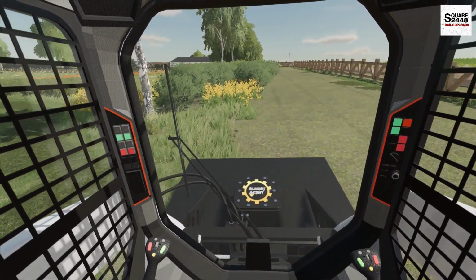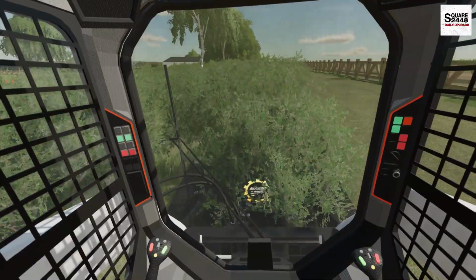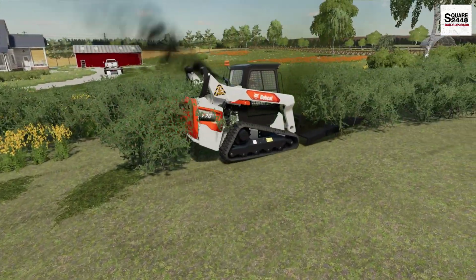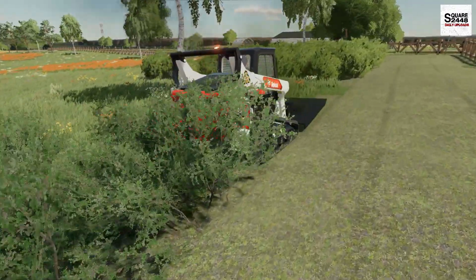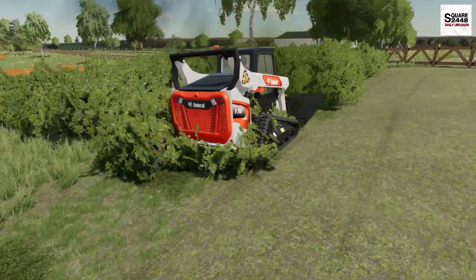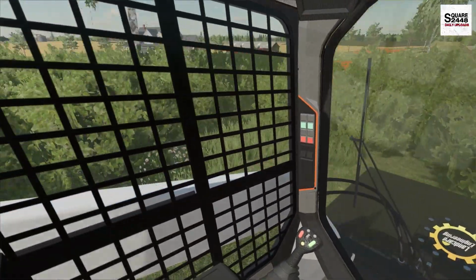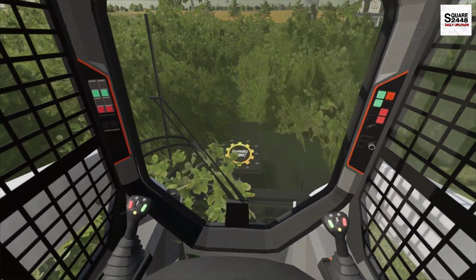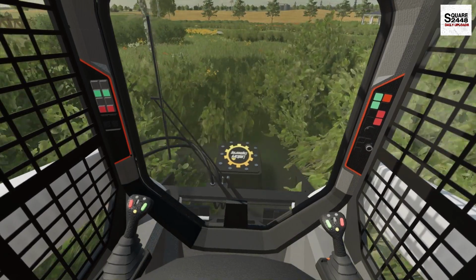Wow, guys, the Bobcat's really doing a good job here. We aren't even bogging down the engine, which is definitely the most surprising thing here. But you guys can see it is taking a lot of power, though. We're almost at like 95% RPM. I am having to lift it and lower it to a few different areas, but hey, we are getting the job done here, and this is definitely going to be almost 3/4 to a full day's worth of work just running the skid steer.